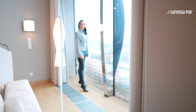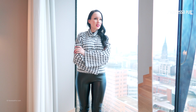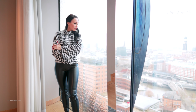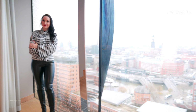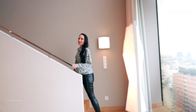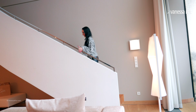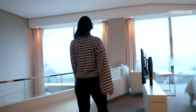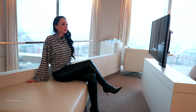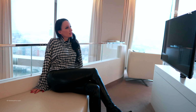Come closer, I'll wait for you. So this is the city view today. It's a little bit different from the other side where it used to be. Quite a nice change. So time to use the staircase and go up. The same stairs, the same height. I like this little corner sofa. You can directly watch TV if you like.